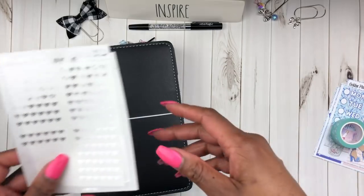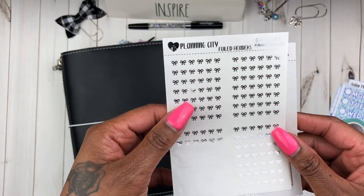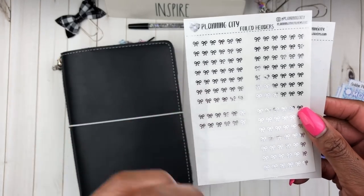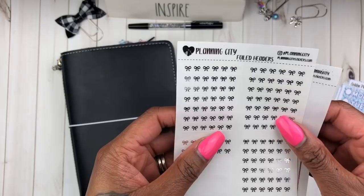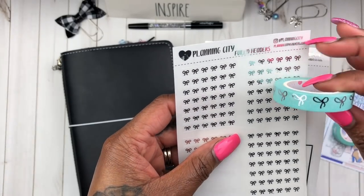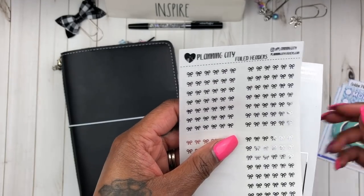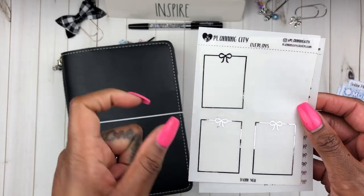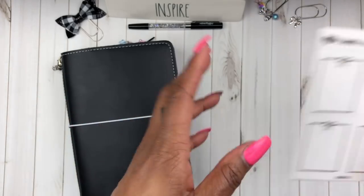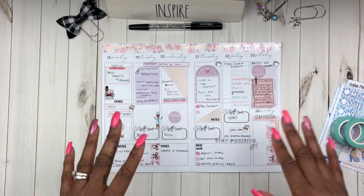And as well, I'll be using these bow covers because y'all know I am super obsessed with the overlay bow header covers. These are from Planning City. I like them because they match closely to these bows from Simply Gilded. And then I may be using 1 or 2 of these overlay covers on 1 or 2 of my box stickers. So that's that.